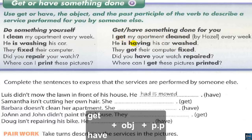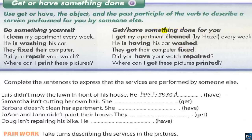You have here get, is having, got, so you have get or have, plus object, my apartment, his car, their computer, plus cleaned, washed, fixed, the past participle, to express that something was done for you. Someone did something for you. You didn't do it by yourself. This is of course passive, by another person.